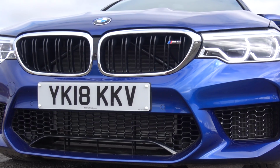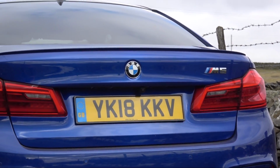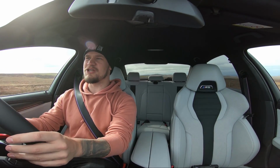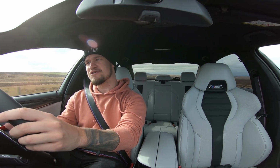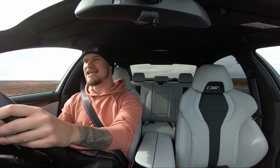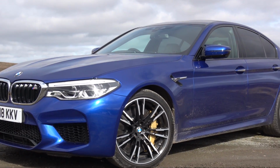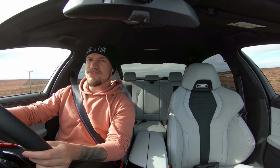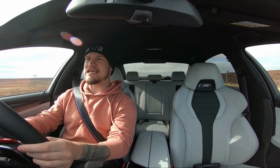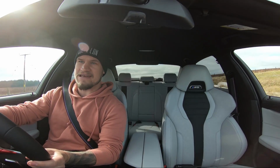I feel like I know the BMW M car brand fairly well, but the BMW M5 is a car that I've never fully understood. Being an executive saloon, a car that a lot of businessmen drive, and the M5 being the pinnacle of the 5 Series, the most intelligent, the most powerful. However, having been in the car now for 24 hours and getting to grips with it, I couldn't be further from the truth of it being just a super saloon executive car. This is a performance car with all of the luxuries that you would ever need from a daily driver.